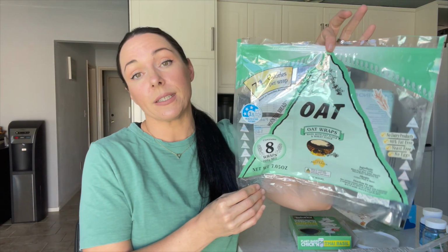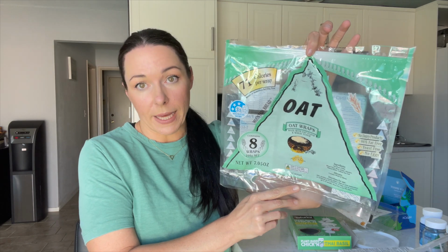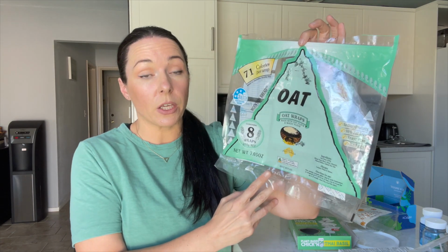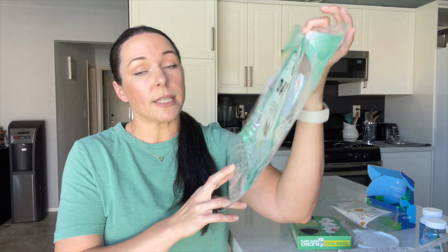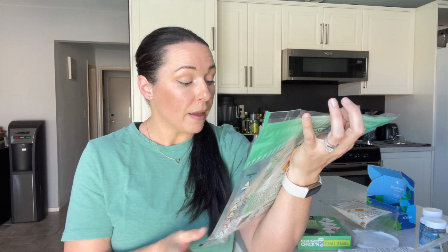Anyway, on that same note, were these oat wraps. I got these recently at Whole Foods. The price point on them is a little bit high, but they were really good. Now, I kind of messed up on this one because I thought it was made with just oat flour, which would have been great because it could have been a gluten-free option for many people. However, it is a blend of oat flour and wheat flour, so it is not gluten-free. But yeah, they were good.